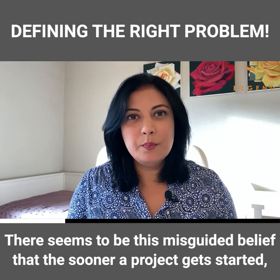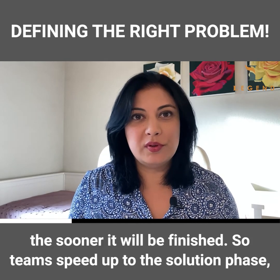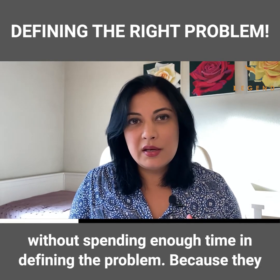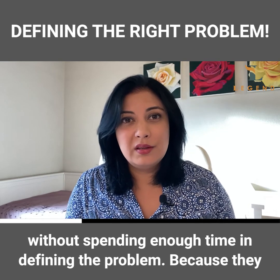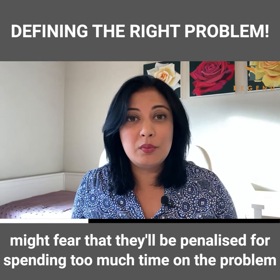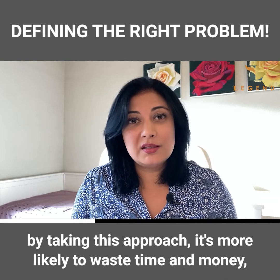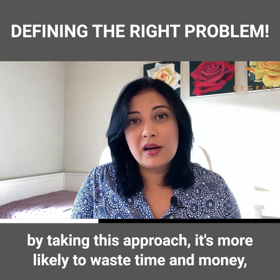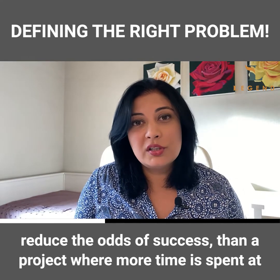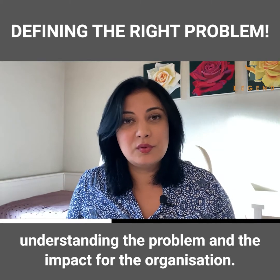There seems to be this misguided belief that the sooner a project gets started, the sooner it will be finished. So teams speed up to the solution phase without spending enough time defining the problem, because they might fear that they'll be penalized for spending too much time on the problem and not getting to the start line quick enough. The irony is that by taking this approach, it's more likely to waste time and money and reduce the odds of success, than a project where more time is spent understanding the problem and the impact for the organization.